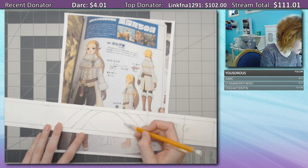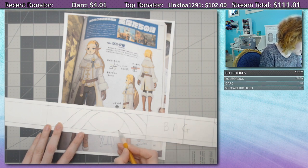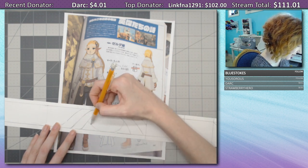So this is not symmetrical. This one curves up more on one side than it does on the other, which I'm trying to replicate here.